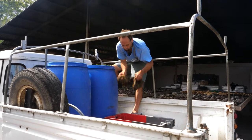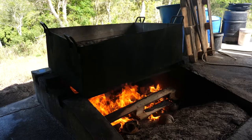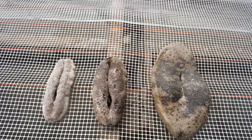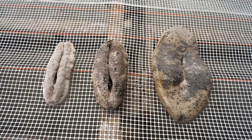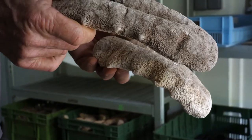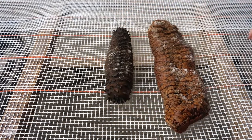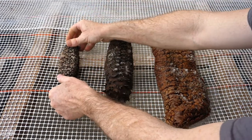During processing, sea cucumbers are cut open and gutted, salted and cooked in several drying or smoking stages until they become dry and as hard as a rock. They shrink a great deal and can lose up to 90% of their weight.